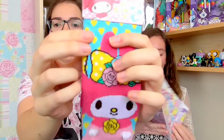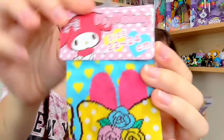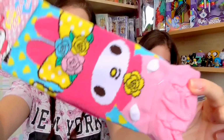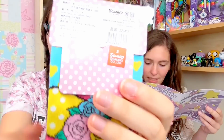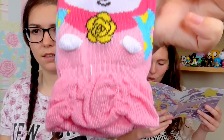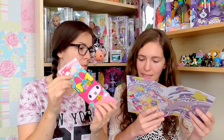We have, you read it. Is my socks. These are mine. Beautiful socks. Melody socks. Oh! They're Sanrio socks. Keep your feet warm with these colourful socks from Sanrio. With the lovely designs of either Hello Kitty, Little Twin Stars or My Melody, we hope you get the one you want. So aww, we have got My Melody. Look.